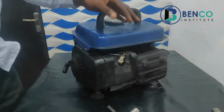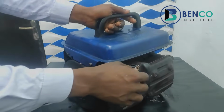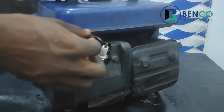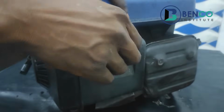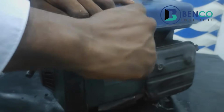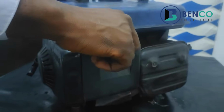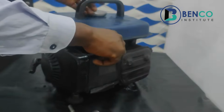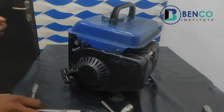Okay, before we continue, you would notice the plug is visible. Normally there's supposed to be a plug cap here, but for some reason there's no plug cap. That does not stop the gen from working anyway. Since the starting coil is connected to the plug, it should work effectively. So what do we do next? To really check the generator, we'll be loosening the tank so that we have ample space to work.